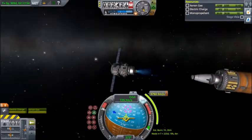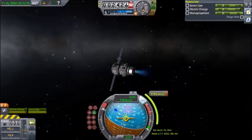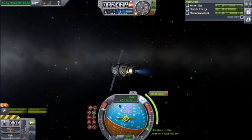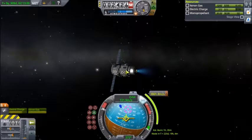Go, Slug, go! Or, slow down, Slug, slow down! That's actually not unreasonable acceleration. I made sure to make this as stupidly light as possible, though I hadn't planned on doing long burns with it. So that's going to be a problem in terms of electric charge.